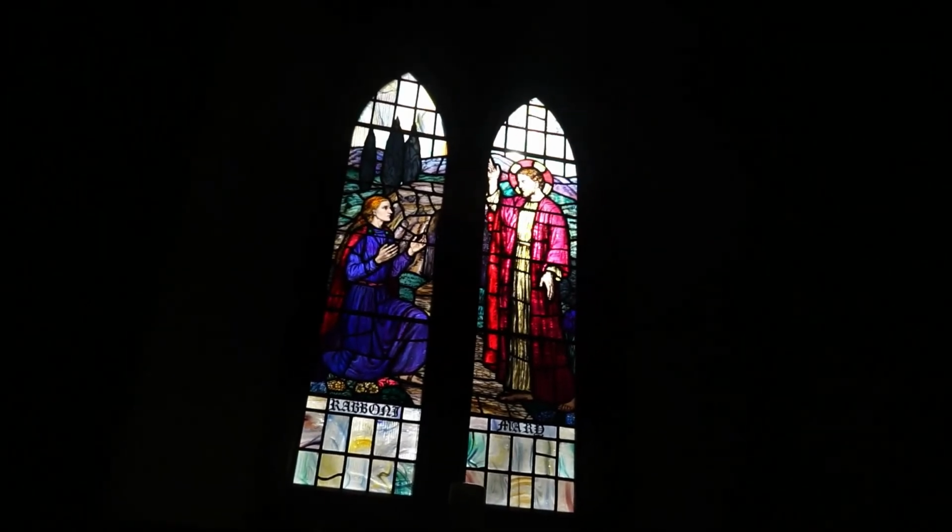But yeah, wonderful church, Skelsmergh, east of Kendal, Quest 34. Really worth a little trip up here. Bit of a cold day, but such an interesting landscape. Worth watching.